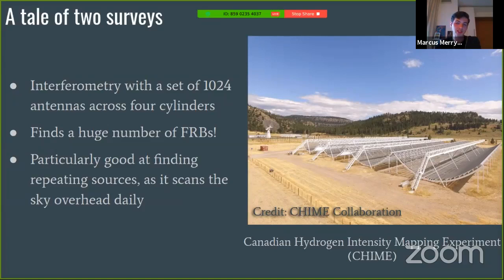And so since CHIME just sits there and stares at what's passing over above it, we look at the same regions of the sky daily. And what this means is that CHIME is particularly good at finding repeating sources, since it's scanning those same regions of the sky day to day. And if a burst were to go off twice, we have a much better probability of seeing it, since we're going to be seeing that same location on the sky so often.